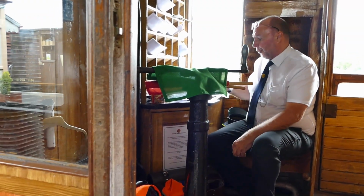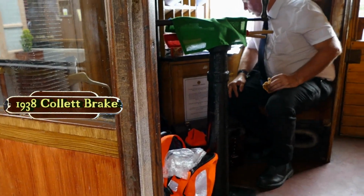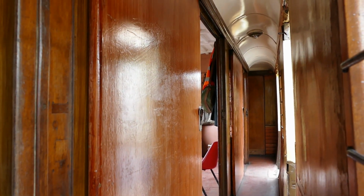Built Swindon 1938. Oh, okay. Toilet, that's interesting. Was a regular brake coach on the Cornish Riviera Express until the introduction of Mark 1 stock in the 1950s. Wow. Believed to be the sole surviving member of its kind.